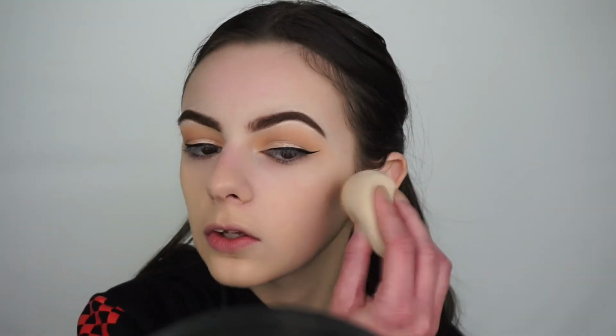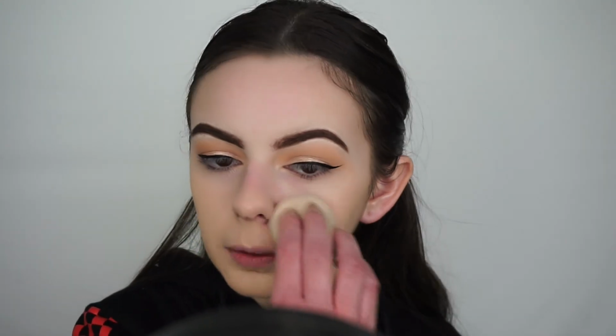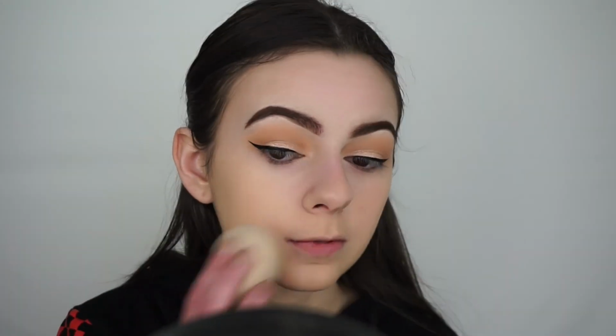It is a bit more yellow undertoned than I expected, but it's fine, honestly. I love this sponge, honestly, guys. It's so soft. I'm so impressed with it. And can I also just mention, I love how she released 40 shades of foundation. From light to dark, there's so many different shades in there.